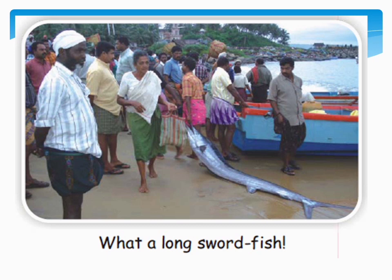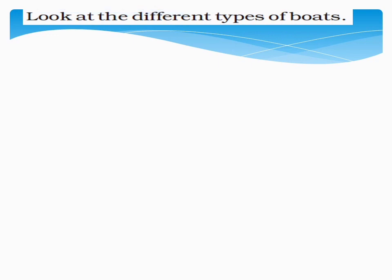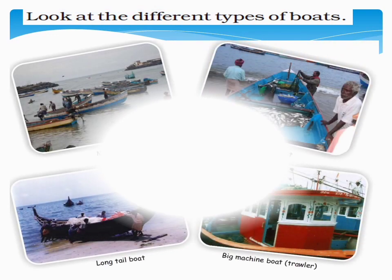Look at this picture. What a long sword fish. Look at the different types of boats.